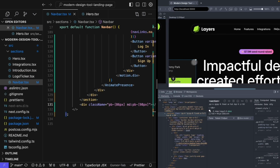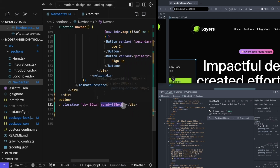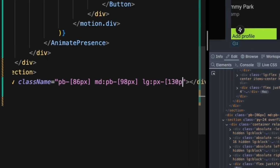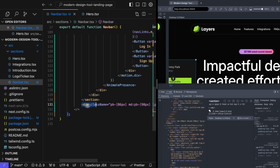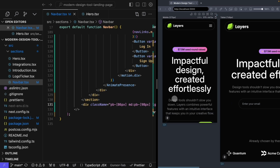And then at the desktop size, I don't think anything will have changed. Maybe the padding top and bottom may have. So let's see. This looks like it's going to be 130 pixels at the desktop size. So we'll say at the large size, we'll say PB 130 pixels. And that should ensure that we have the right padding for our dummy div that is essentially there just to take up space. Now that that's in place, I'm going to go ahead and close the dev tools out and just take one more look through my views.